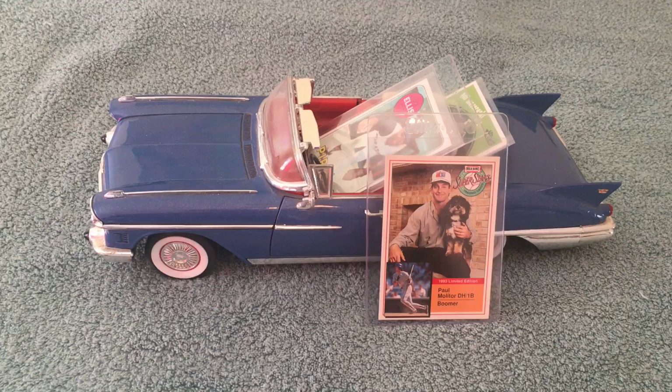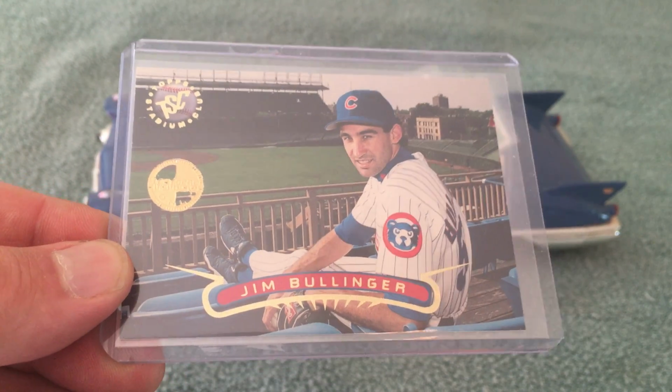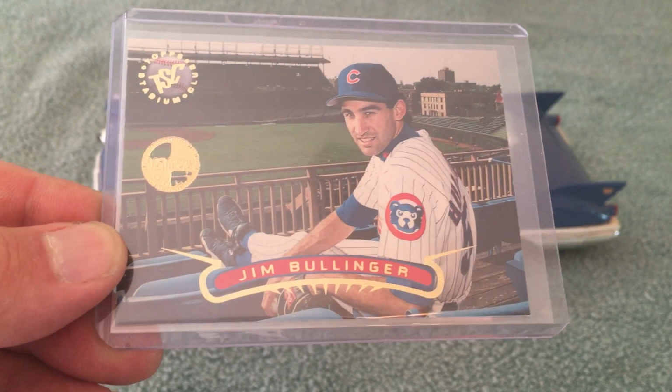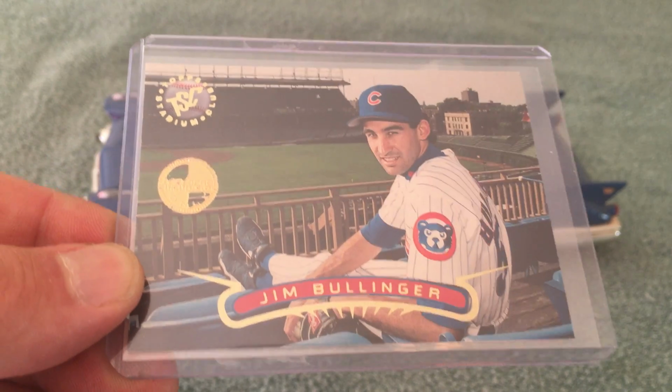The second one has got a great story behind it. Baseball Collector Mike interviewed a Topps photographer maybe 6 or 8 months ago. It's a great interview. I highly suggest you find it on Baseball Collector's channel. This is a 1996 Stadium Club card of Jim Bollinger. You can see he's sitting up on the rooftops above, looking over Wrigley Field. They wanted to do this shot.